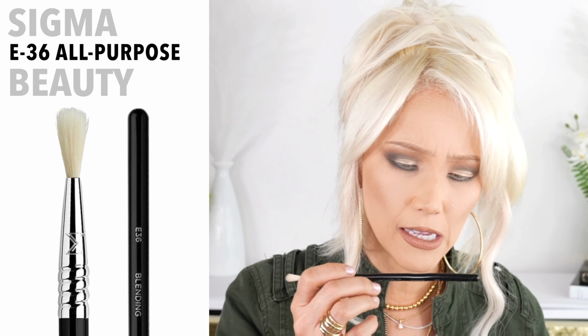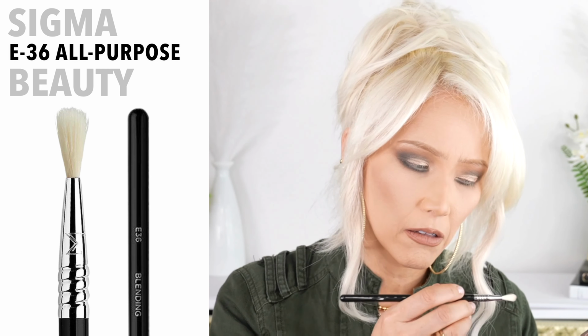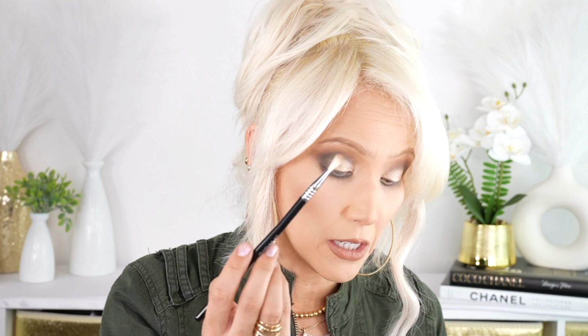Okay, now I'm gonna go into the shade Leather with my Sigma, love this brush. This is the Sigma E36. This is just a really good brush, you guys, to do this with, to diffuse out that bottom lash line. I cannot stop using this brush. I need to go get a backup like right after this video because I use it that much. That and the E61. You guys know I can't live without my E61.